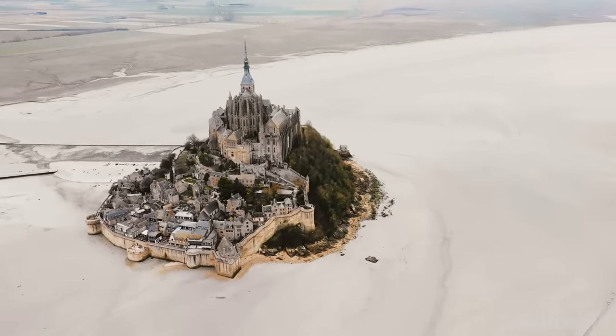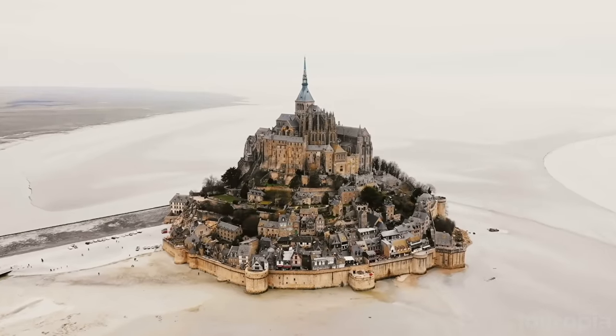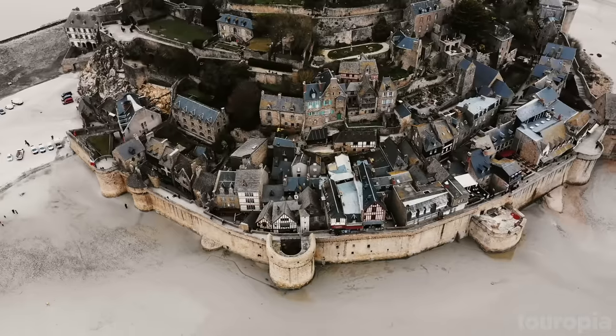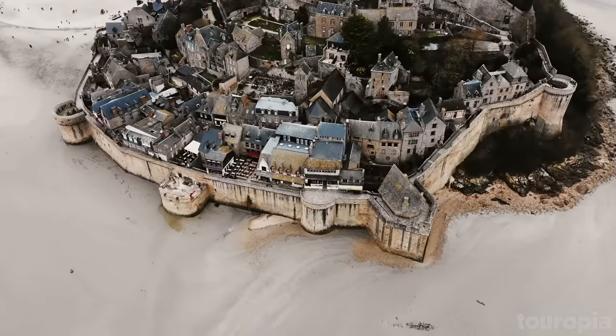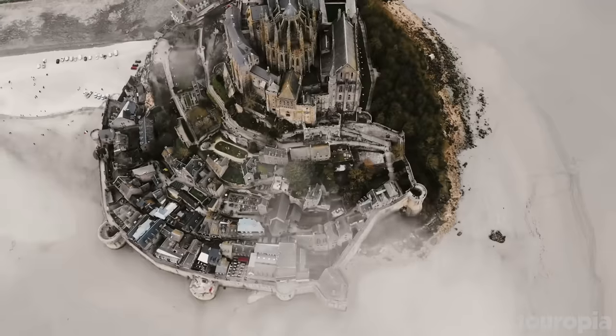The old walls and chapels are intriguing places to explore. At high tide, waters make the island seem as if it is a floating fortress in the sea. Previously only reachable by foot or car during low tide, the island can now be reached at any time on foot along a bridge built in 2014.